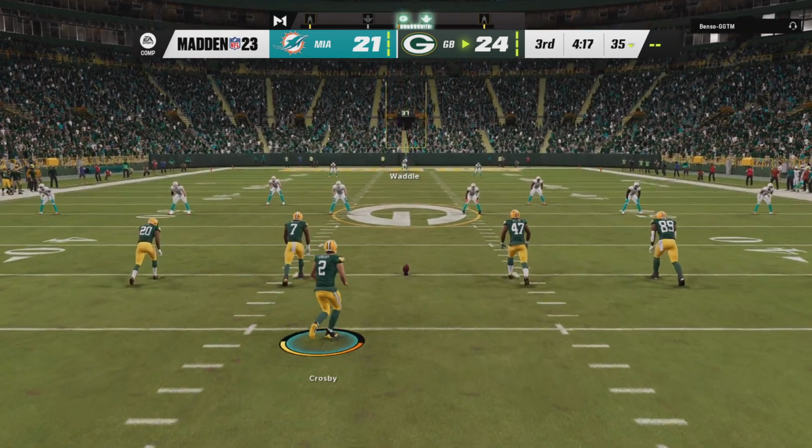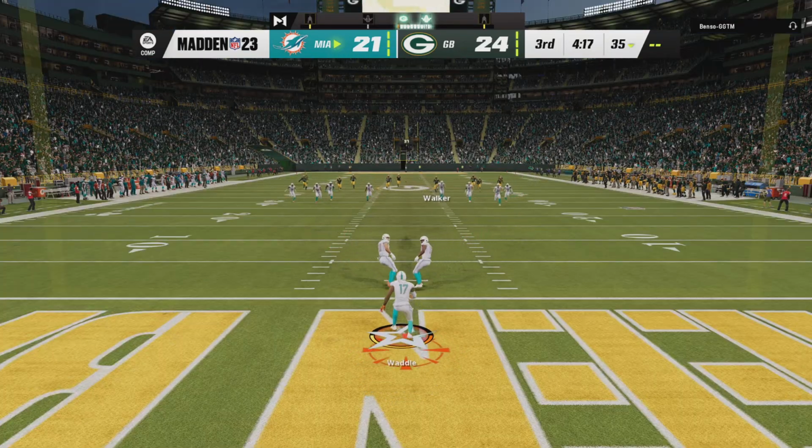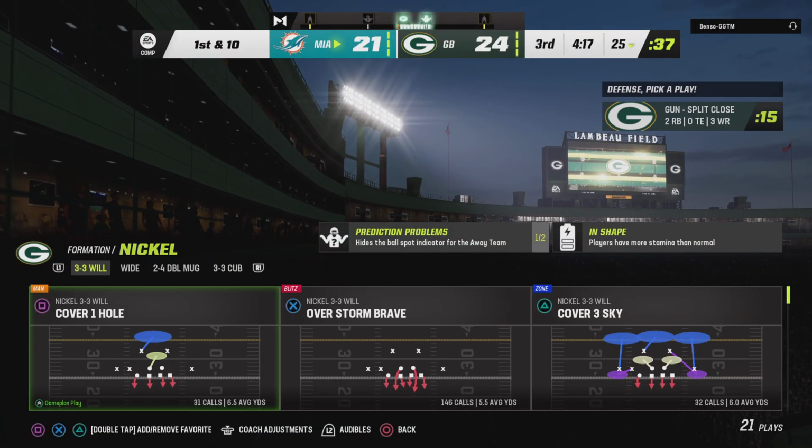After the touchdown, here's Crosby to kick it away. And that one will bounce out of the back of the end zone, so we will start here at the 25.